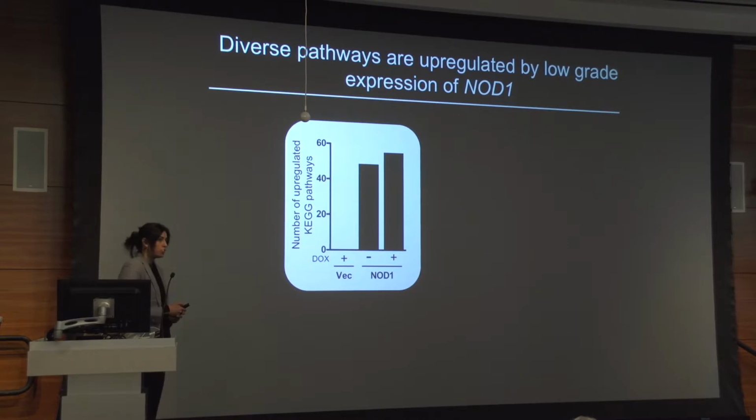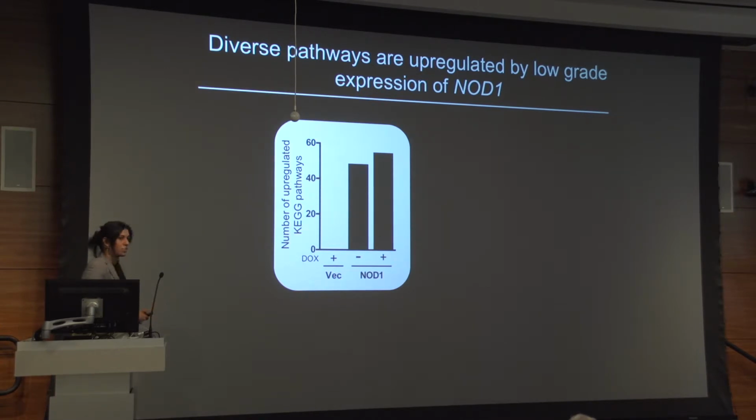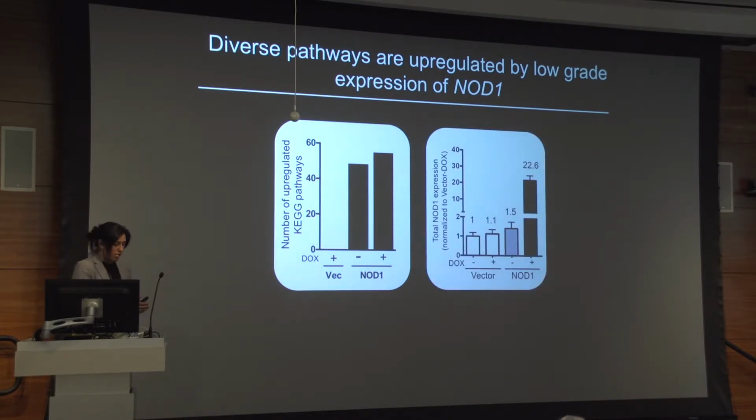Quite interestingly, when we do this for NOD1, we see that NOD1 activates many diverse pathways. I should say that these pathways are not limited to being inflammatory, but are associated with many different forms of cellular function, from proliferation to homeostatic signaling, to metabolic functions. The list is essentially endless. And what you'd want to note here is, even in the absence of any added doxycycline onto cells, NOD1 is able to trigger all of these different and diverse pathways. What we went on to find was that this leaky expression of NOD1 from the tetracycline promoter, in the absence of doxycycline, accounts for about a 1.5-fold increase in the expression of NOD1.